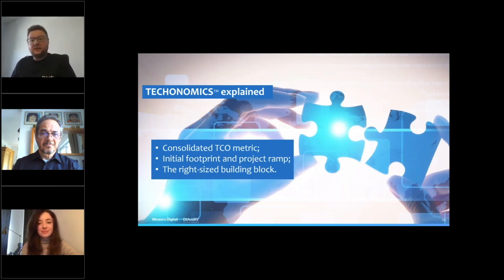Everything we discussed earlier, our project approach to data storage sizing, we call it techniques plus economics. And we always use this approach for infrastructure optimizations. This approach is built around a few key elements. The first element is a consolidated TCO, total cost of ownership metric.